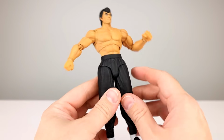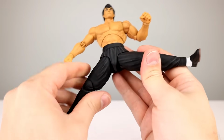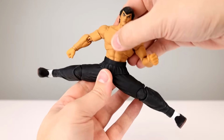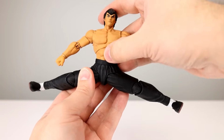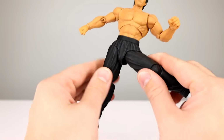All right, so let's see if the hips work. Going out to the side, yeah, he's going to be able to do his splits. Not too much dangling, so I will take that. How much can we move him with his legs out? Oh, still a lot. Nice. High pants afford that. Well done, Storm. When you have high pants like that, you keep it hollow in here because you don't need to have it solid, and then you can get extra range.